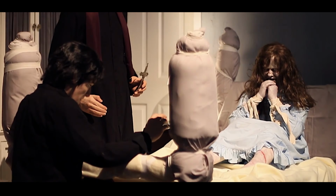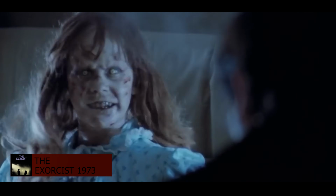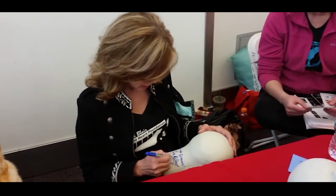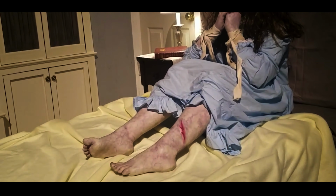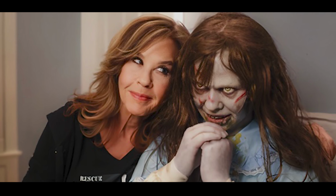Here's a really interesting story. When we first did the Linda Blair Exorcist, we presented it to her at a convention she was at. She signed it, she looked it over. She thought it was so close to her original version that she literally thought the legs were from her original molds. That's how close we came to her likeness.